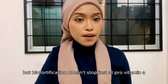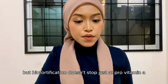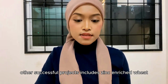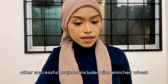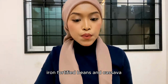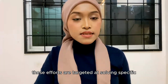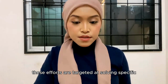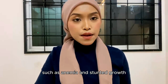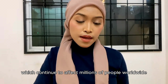But biofortification doesn't stop at provitamin A or rice. Other successful projects include zinc-enriched wheat, iron-fortified beans, and cassava with higher levels of essential amino acids. These efforts are targeted at solving specific nutritional deficiencies such as anemia and stunted growth, which continue to affect millions of people worldwide.